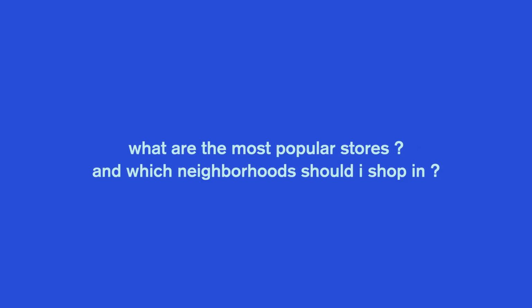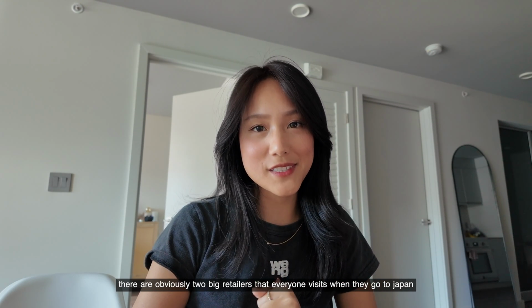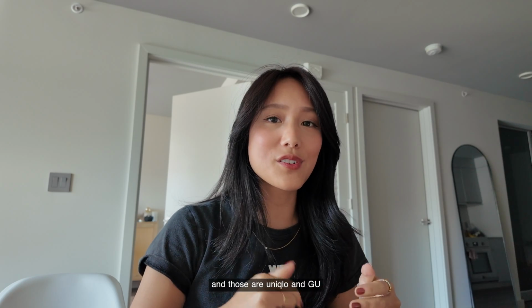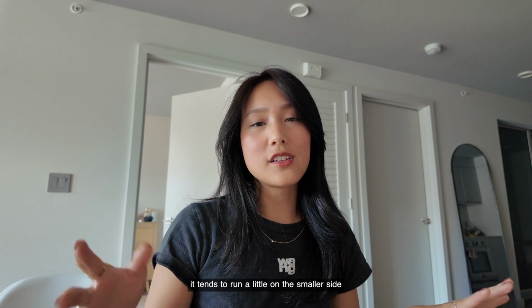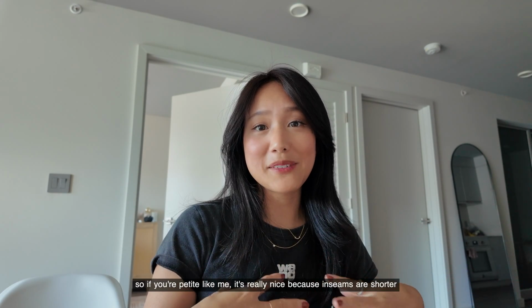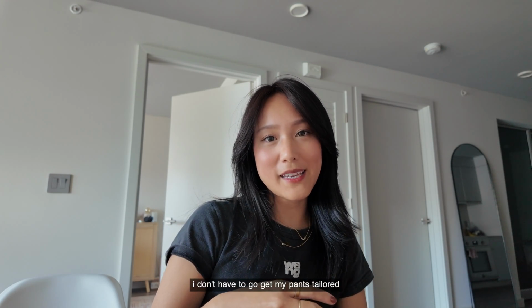So moving on to clothing, there are obviously 2 big retailers that everyone visits when they go to Japan, and those are Uniqlo and GU. Keep in mind that the sizing is a bit different, tends to run a little on the smaller side. So if you're petite like me, it's really nice because inseams are shorter. I don't have to go get my pants tailored.